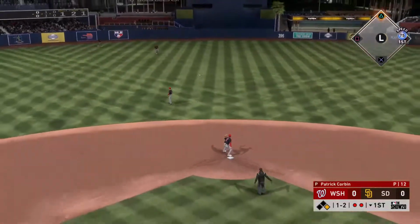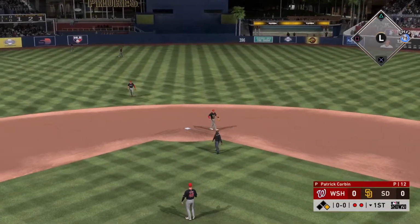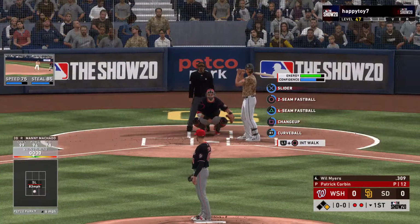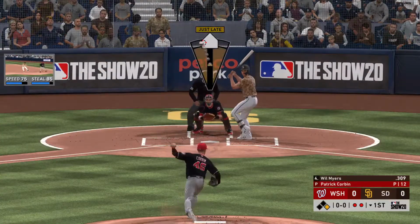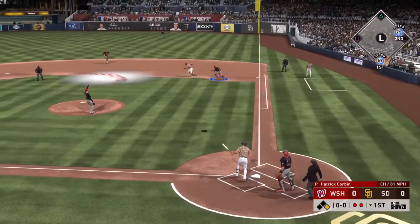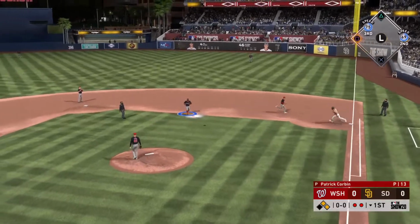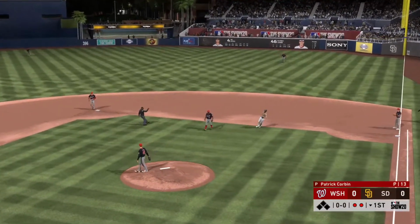Robles is there now, and he has it. 2 gone. Now at the plate, Will Myers. He takes his first cuts in this one with a man at first and 2 away. Popped up. Kendrick is calling for it. And the inning is over.